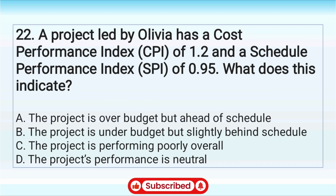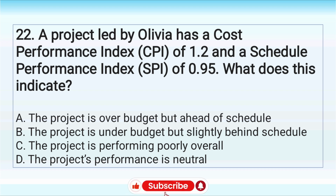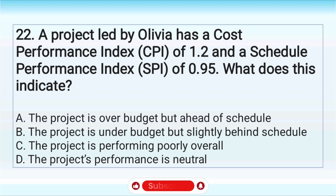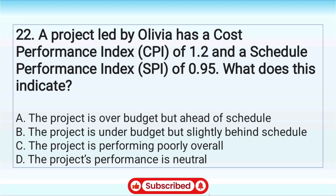22. A project led by Olivia has a cost performance index, CPI, of 1.2 and a schedule performance index, SPI, of 0.95. What does this indicate? A. The project is over budget but ahead of schedule. B. The project is under budget but slightly behind schedule. C. The project is performing poorly overall. D. The project's performance is neutral.